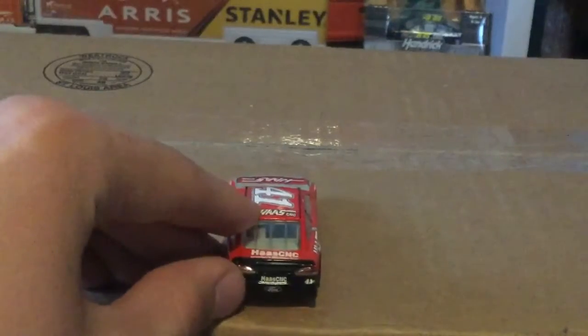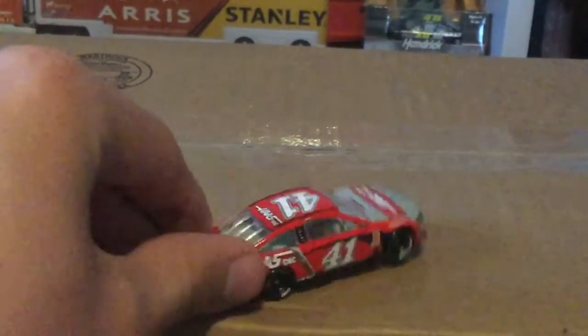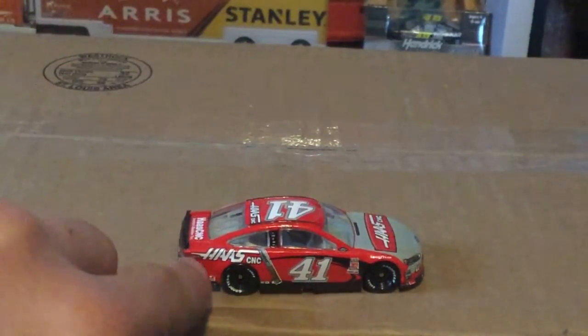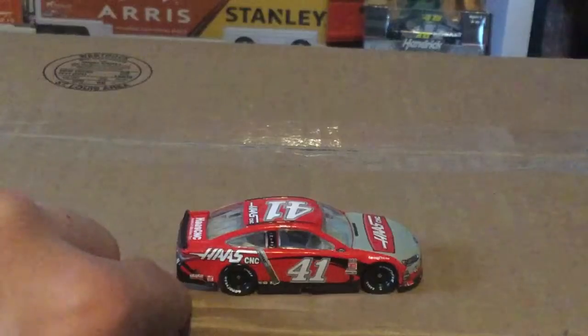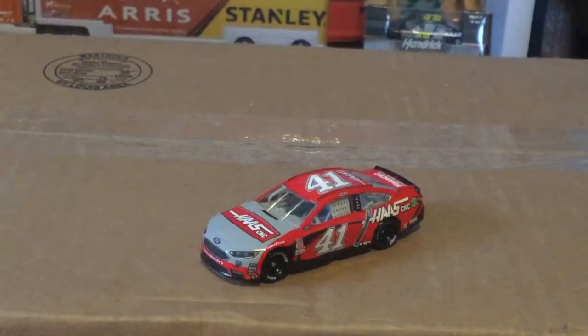You got the black bumper here. You got Haas CNC on the back, decklet, and roof. And there is your other side. Also, I didn't notice this, but you have a black design back here on this corner panel as well, which is pretty cool. This one also came with a plastic hood.